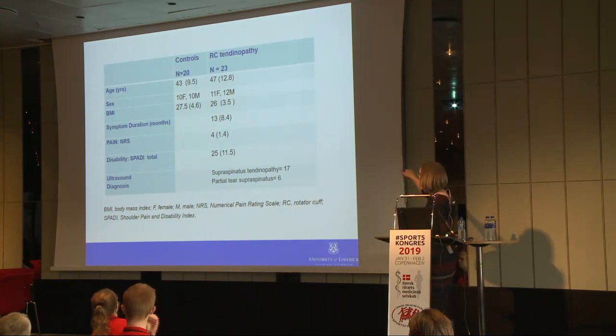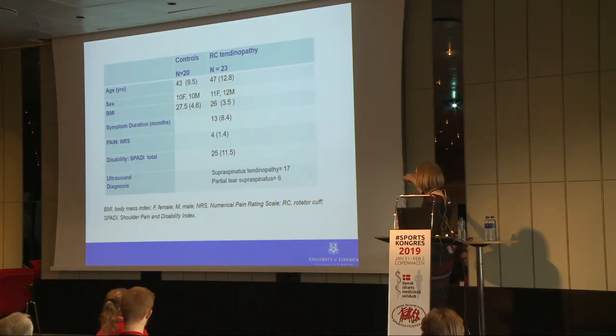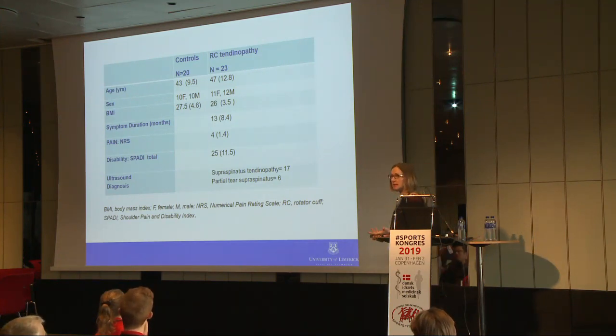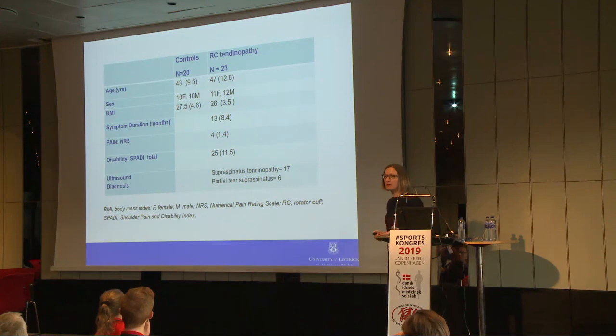Here is a description of the population, with an even number of males and females. They had had symptoms for around 13 months with a range of 8. Their pain level was around 4 out of 10, disability 25 on the SPADI. So these were not highly disabled, not extremely painful patients, and that was deliberate because we were testing this protocol. We didn't want people with very severe symptoms because they may not be able to complete the protocol.